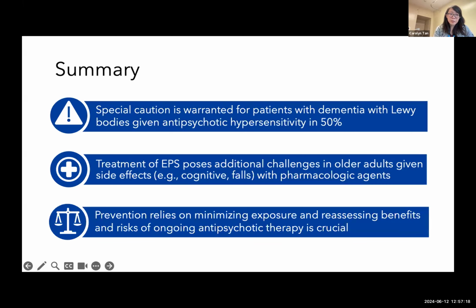And lastly, prevention relies on minimizing exposure, and reassessing benefits and risks of ongoing antipsychotic therapy is crucial, especially for older adults who are being treated for behavioral and psychological symptoms of dementia and delirium, conditions where non-pharm strategies are at least equally effective and should be prioritized.